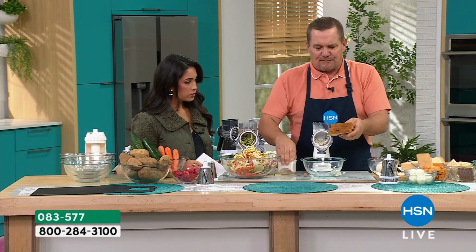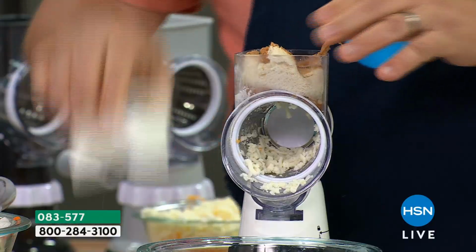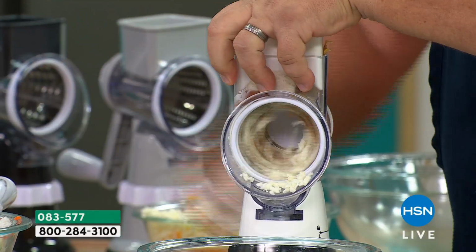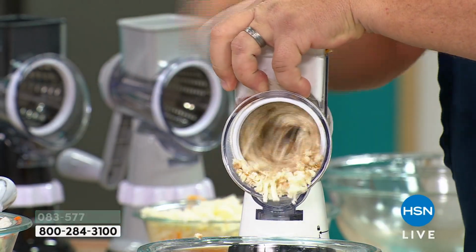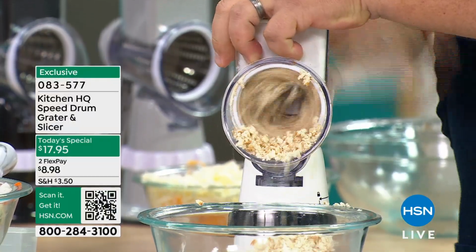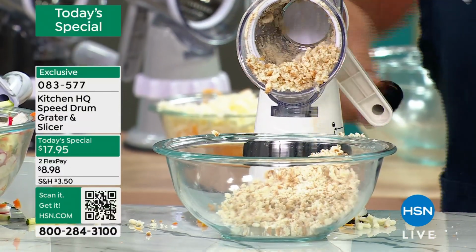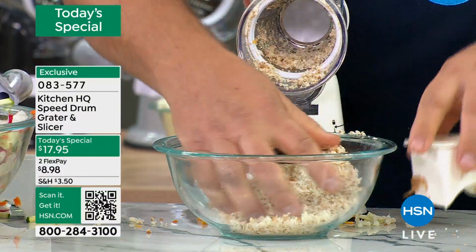Okay, three slices of fresh bread. Actually, I'll do two this time. I'll jam it in the top of the machine and watch this. For breadcrumbs, for your panko, for homemade meatballs, or maybe a meatloaf, or stuffing for the holidays, all you do is turn the handle and you've got fresh breadcrumbs that go right into the bowl in the front.